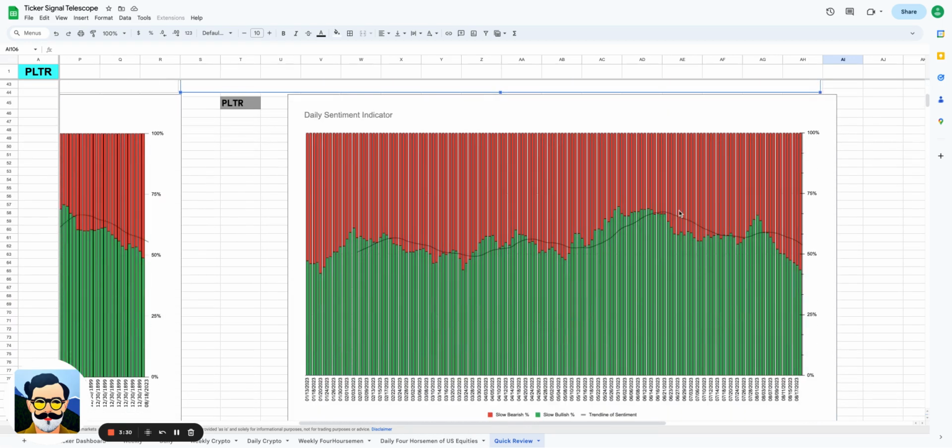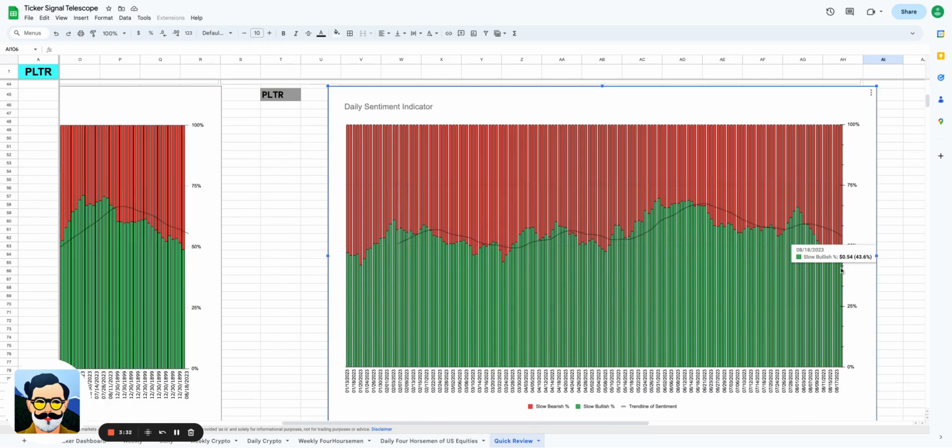When we look at the overall daily sentiment, we can see that we've regressed all the way back down to 43.6% in terms of bullishness. That's really positive to see. That's probably the lowest print on this, nearly the lowest print on this in the past like 9 months, which is really good to see. You've had very bullish action from this level.